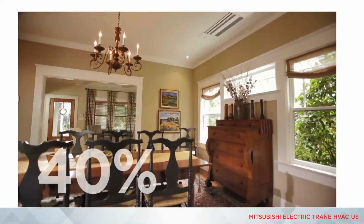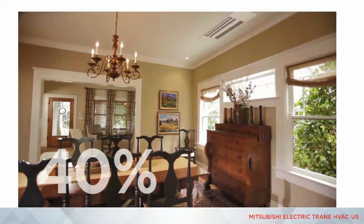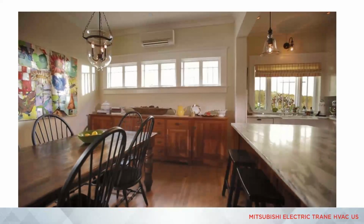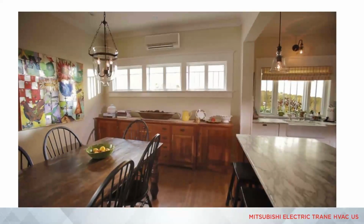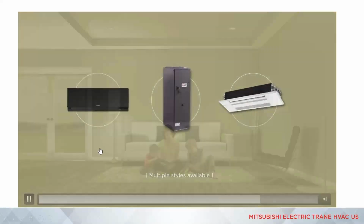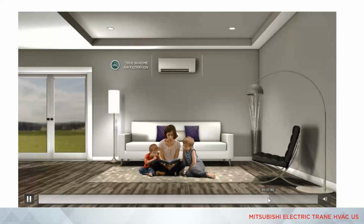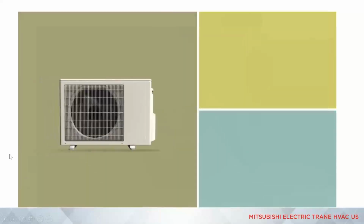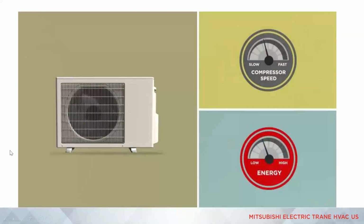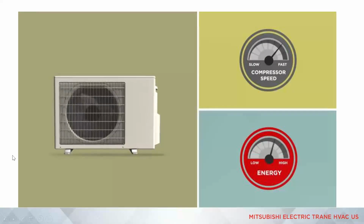To achieve this, variable speed inverter compressors use up to 40% less energy than past conventional systems by modifying the compressor speed up or down as needed in order to maintain consistent, comfortable indoor temperatures, a feature conventional systems simply do not have. As an added benefit, some systems allow a single outdoor unit to control up to 8 indoor units for added comfort, efficiency, and styles within a home. Ductless indoor units circulate and filter the air already in your home, resulting in improved air quality with whisper-quiet operation. Today's revolutionary inverter compressor technology is an impressive advancement in residential heating and cooling. These smart systems regulate energy consumption using only the precise amount of energy needed to keep a home comfortable.